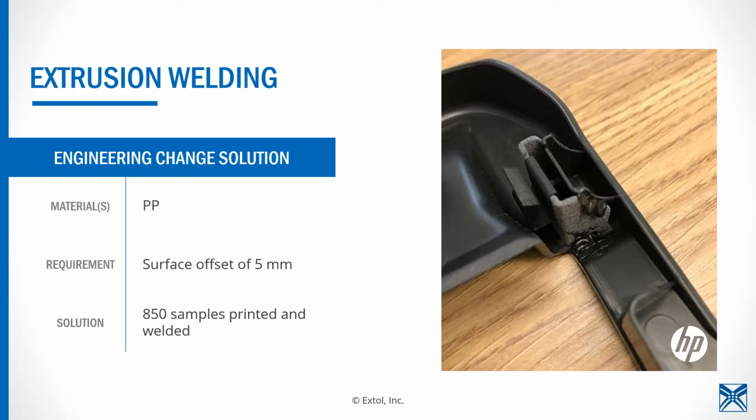And so in this case, there needed to be a 5mm offset in order to get this part to function with the end assembly it needed to mate with. And so this was a nightmare for this company, and it happens all the time. Basically you're staring down the barrel of 7 more weeks to get a new tool made, and you're halting production during that time while you're kind of trying to rescue this project.